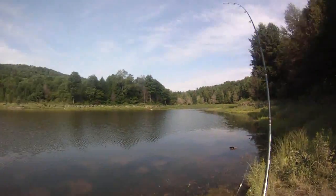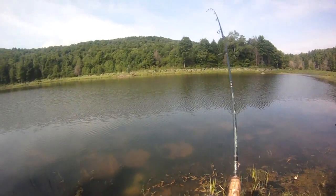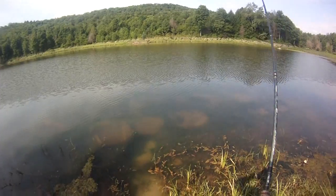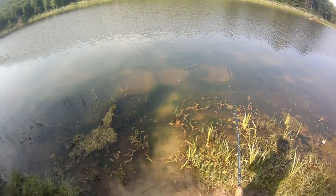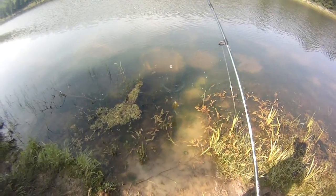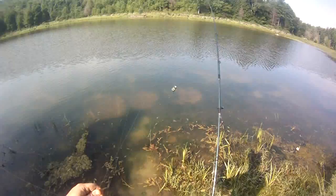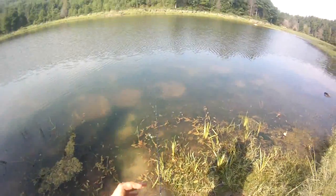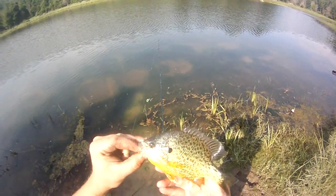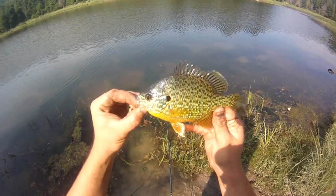Not sure what's going on here. I do have a fish. It's caught up in a stick there for a moment. Couldn't quite tell. A lot of times once they know they're hooked, they'll try and find the nearest snag. And the beavers drop a lot of sticks on their way over to their hut, so there's just random sticks around in the shallows that these guys get caught up in. Another pumpkin seed.